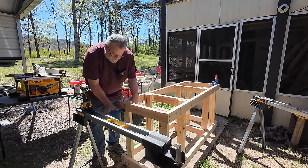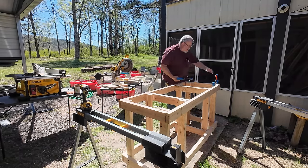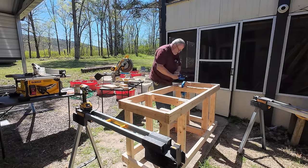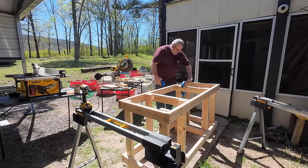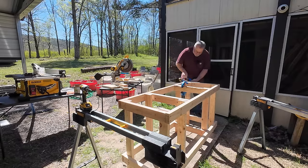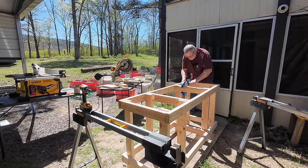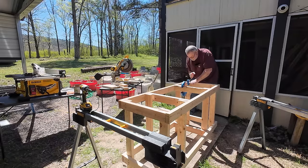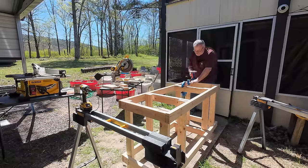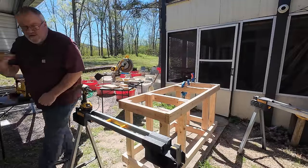Then we'll come back, get more screws in it here in a minute. Get these clamps on the other side, and we're ready to haul this thing in. Yeah, that's when the fun starts. Let's see. Alright. That feels pretty flush. Alright, you guys get the point. When I get all the screws in, I'll come back.